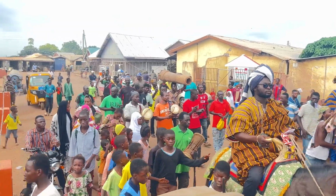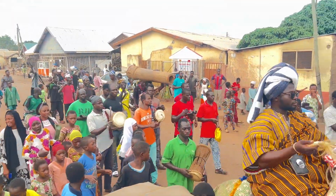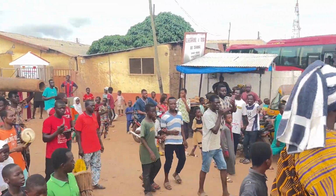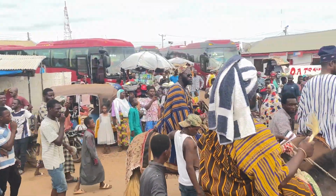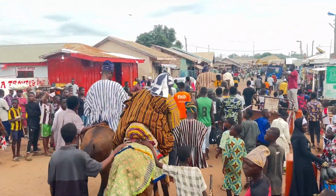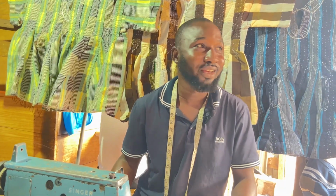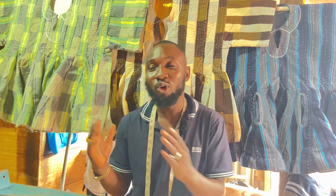day in day out just to grace occasions, have meetings, and even go to work, because we have the easy wear that you can easily put on and then you can grace your office with it, and then you will look very smart instead of going by the suit as the foreign people use. Then we will try and go by our tradition by wearing the smock.